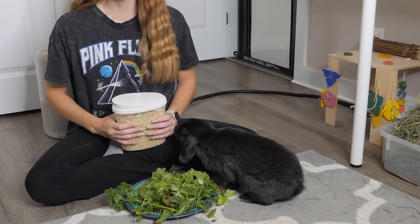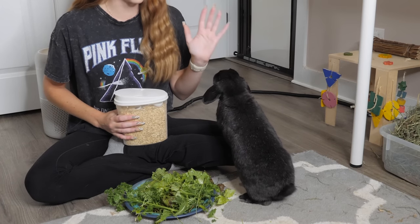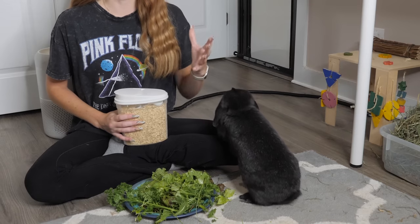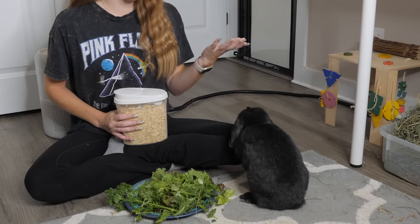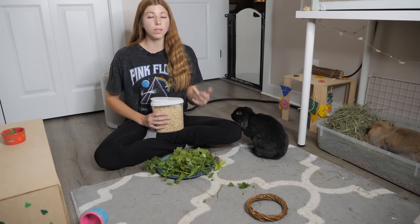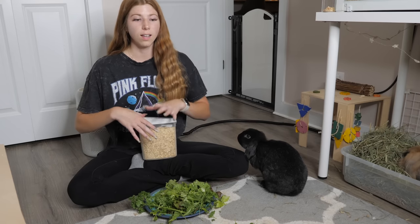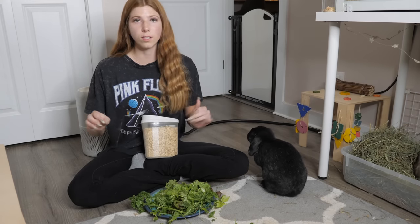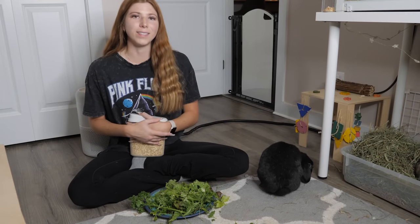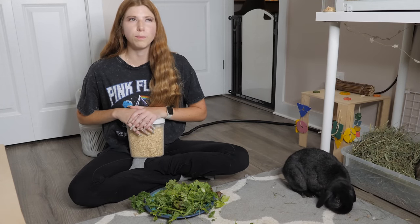Now, I would not be feeding Lola oats if she was not having any weight issues, but she is, and these are what has been helping her keep her weight up and keep it steady. I've also not had any health issues with them eating the oats, and if you want to feed your rabbit oats, please speak to your vet first. This is not medical advice or ways to get your rabbit to gain weight. I'm just showing you what I feed my rabbits, and this is what happens to be one of the things I feed Lola.